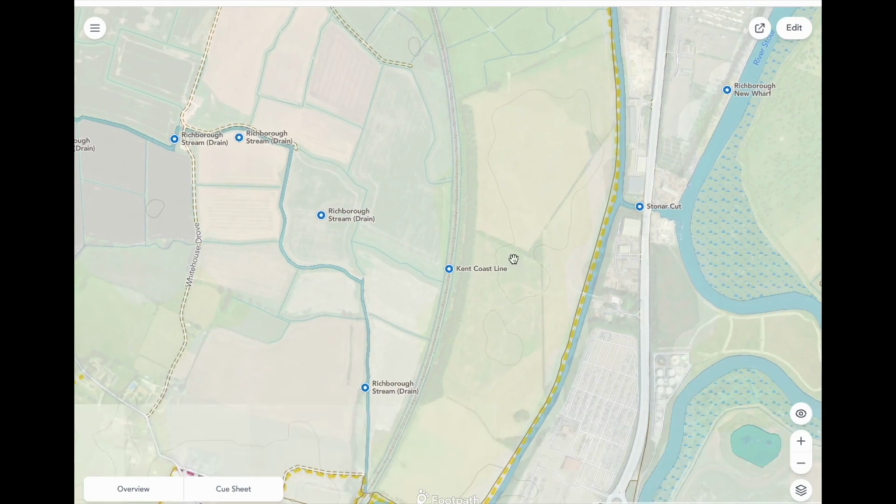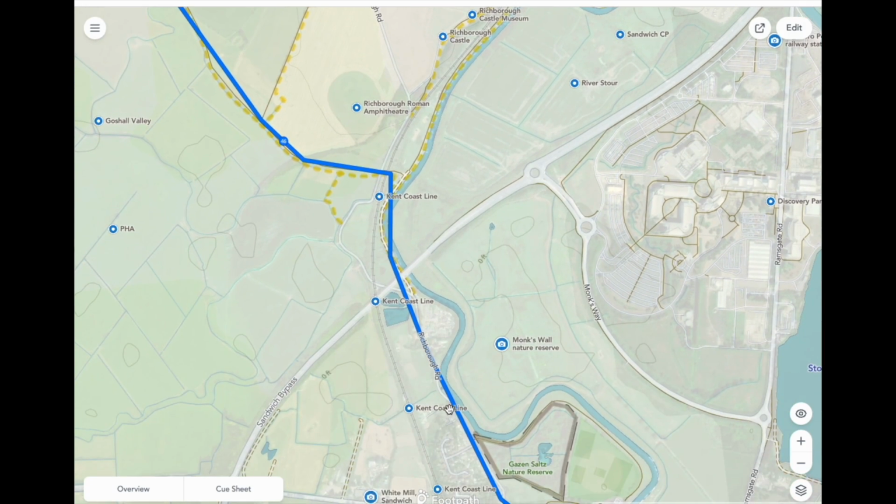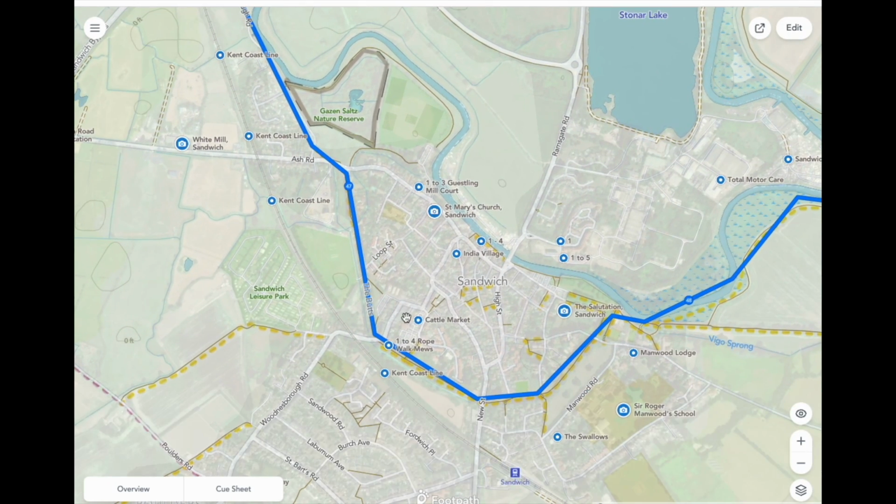And here we're getting close to Sandwich. Here I'm getting absolutely mobbed and destroyed by mosquitoes. And then we actually rejoin the Stour Valley there and right into Sandwich.